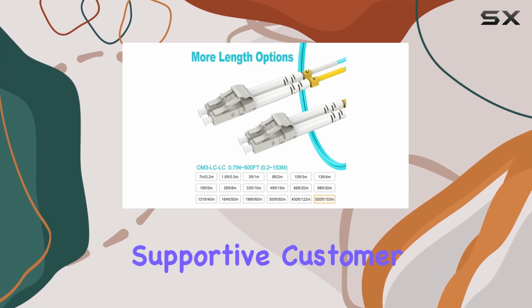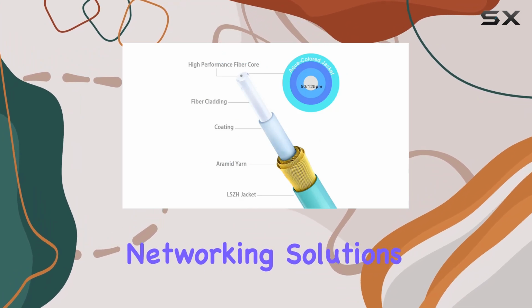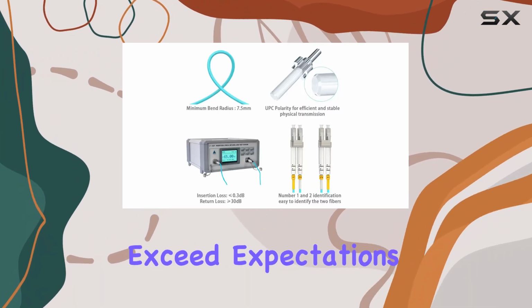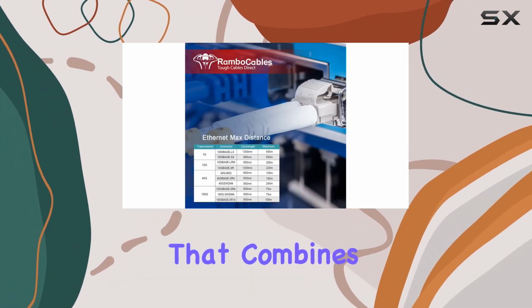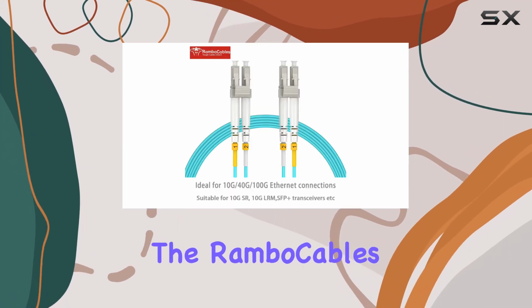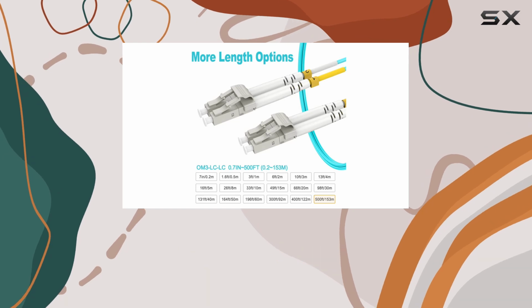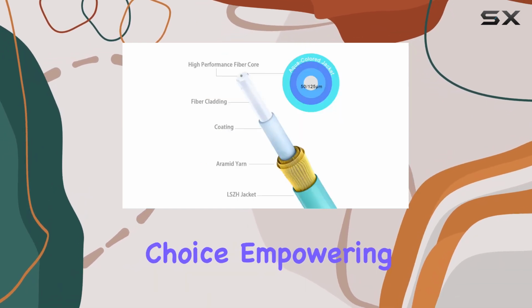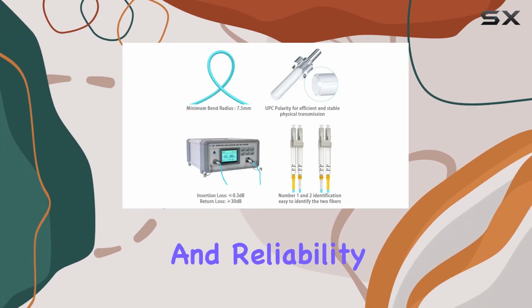Backed by a supportive customer service team, RamboCables commits to delivering high-performance networking solutions that meet industry standards and exceed expectations. For those seeking a dependable fiber optic patch cable that combines durability, efficiency, and performance, the RamboCables 500ft OM3 LC to LC Multimode fiber patch cable stands out as an excellent choice, empowering your network infrastructure with superior connectivity and reliability.